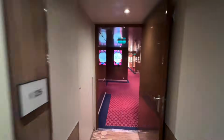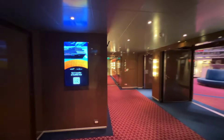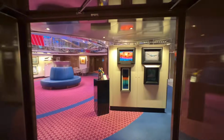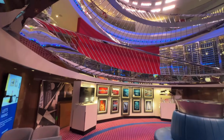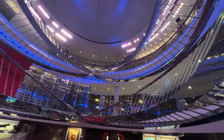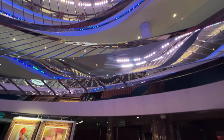All right, moving on to deck 1. Now, deck 1, as you come into this area, this is going to be your art gallery. It's also the bottom of the atrium. The atrium is a 3-level atrium. This is the bottom floor. We came here for the champagne introduction to the art gallery. Not going to lie, it was a nice thing to do. Free champagne, kind of fun.